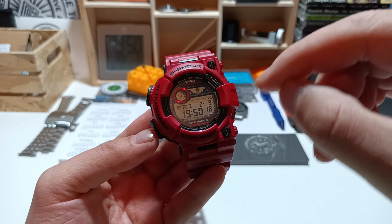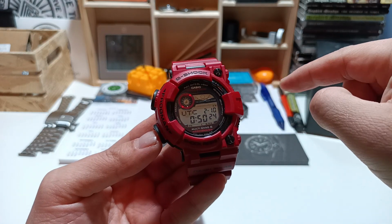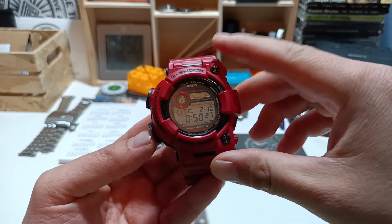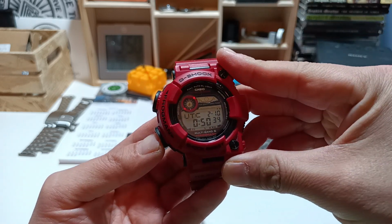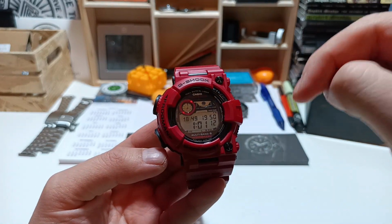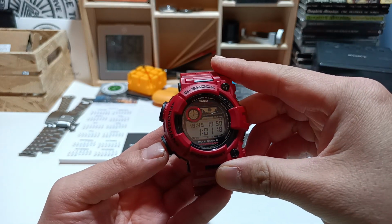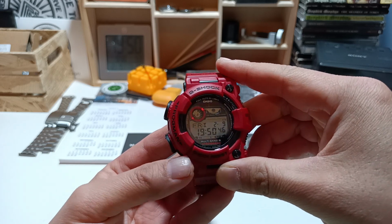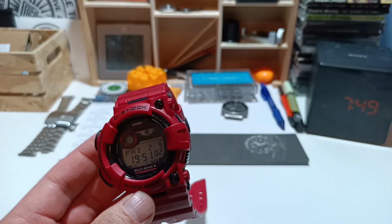And I want to show you something that I learned. If you're in, let's say, the world time and you don't want to press like 3 or 4 times to go back to the main menu, all G-Shocks, unless otherwise specified, if you hold the mode button for 2 seconds, it will bring you back to the main menu. There you go. Pretty cool, eh? So you do have a backlight, which is, this one is like a nice little blue. There we go. And I mean, that's pretty much it.